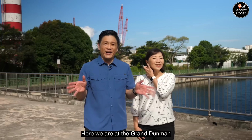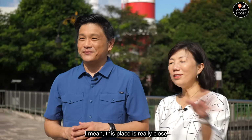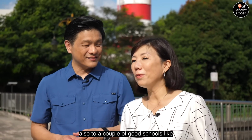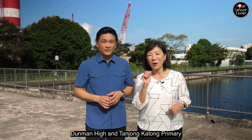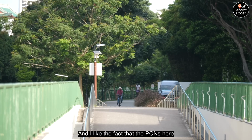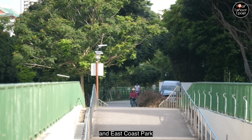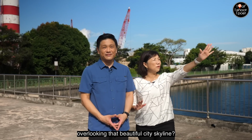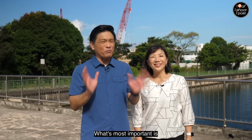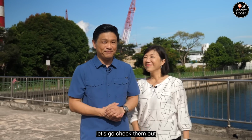Here we are at the Grand Dunman development site, which is just a 2-minute walk from Dakota MRT. Yeah, this place is really close also to a couple of good schools like Kong Hwa School, which is within 1 kilometer, and other good schools like Dunman High and Tanjong Katong Primary. And I like the fact that the PCNs here connect direct to the Marina Bay waterfront and East Coast Park. Can you imagine? There'll be 7 majestic towers overlooking that beautiful city skyline. What's most important is there's lots of good food around, so let's go check them out.